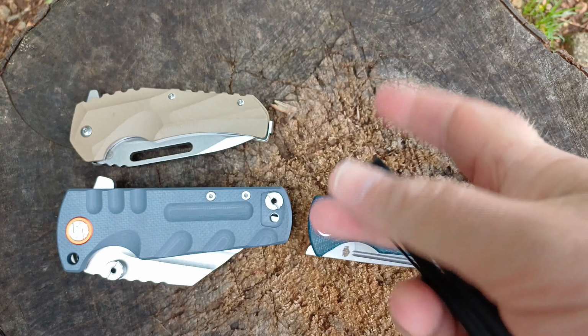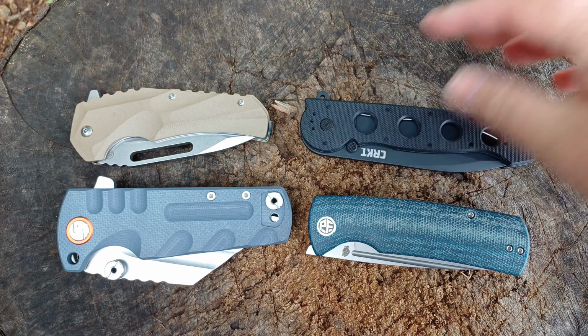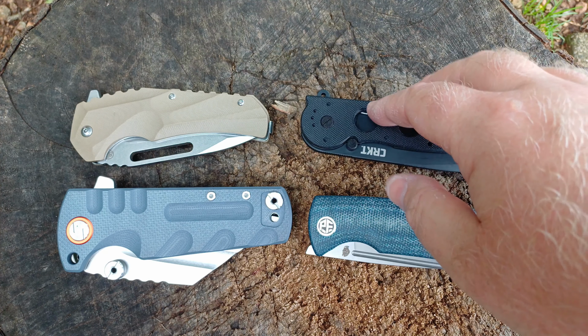All in all, still a cool knife. I like it. That's pretty much the only negative in that one.